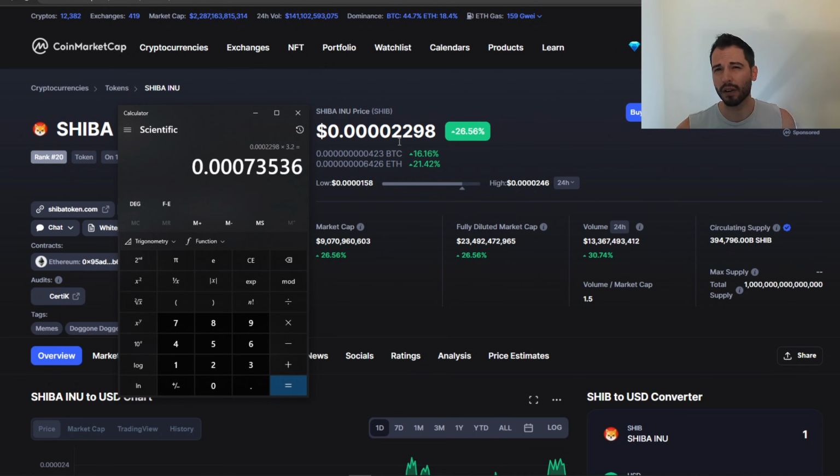But personally, that's a conservative approach. We've seen Dogecoin go well past that. It actually went to like 75 cents. So that would be a 3x from the current price.